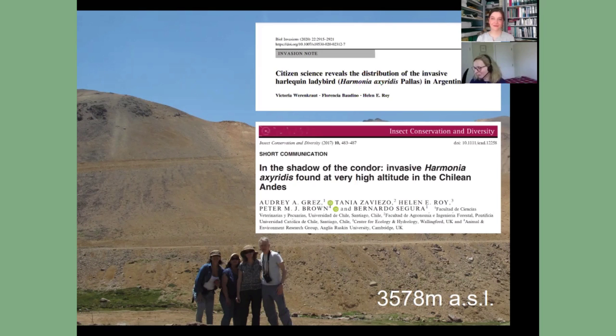And that does sound really frivolous, but actually, in terms of thinking about some of the traits that make the harlequin ladybird, indeed other species, so successful, there are things that we can begin to understand about the harlequin ladybird when we look at it within these more sort of extreme locations. And then I've been really excited to work with Victoria Werenkraut from Argentina, and she's established a citizen science project for the harlequin ladybird in Argentina, using some of the lessons learned from the work that we have been doing here in Britain.